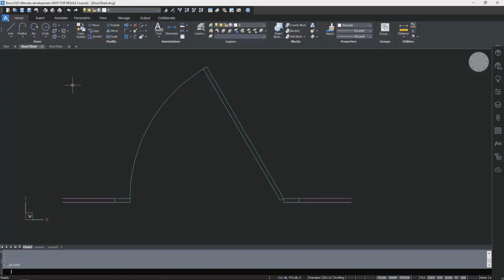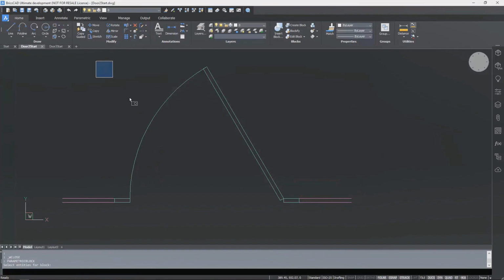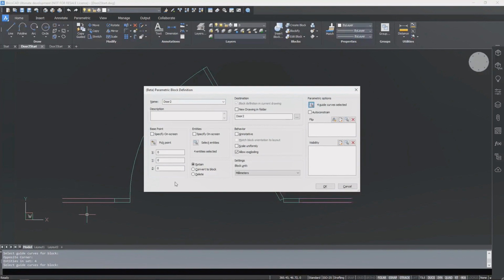Okay, so here we've got a door symbol, the geometry to make up a door symbol. And what we want to do is just turn this into a block. Right now it's just lines, arcs, polylines, okay? So using the Parametric Block tool, which might look a little familiar to you, you can enter the name of the block and select the entities that you want to belong to the block. But you'll notice on the right side that there's additional tools specifically for parametrics. And what I'm going to do is select guidelines here, similar to what we saw with copy guided. And then I'm going to use the auto constrain option.